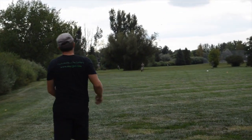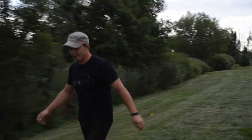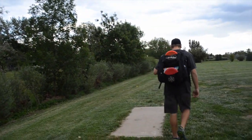Opts for a hyzer driver. Looking for a skip here, and it does. Puts him right up by the basket. Probably looking at less than 10 feet.